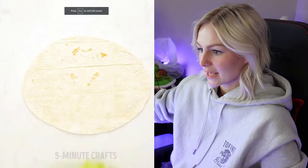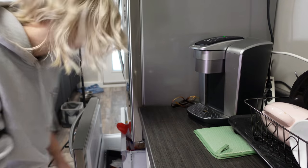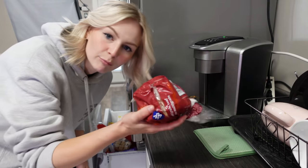Okay, what do we got? We got a tortilla with a lettuce and a Bailey's. Perfect. Are we gonna drink it? Is that what we're doing with this? Yeah. Oh, now this is a craft I can get behind. Let's go. I don't have wraps, but I think I have bread. I have bread, frozen bread. Anybody else keep their bread in the freezer?